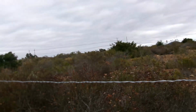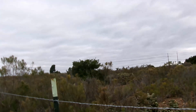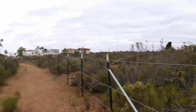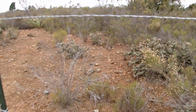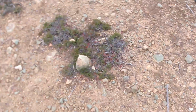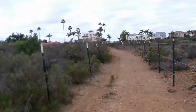Yeah, I just went loop around back. Kind of explore this side. I haven't really fully seen yet, so let's see. May as well explore all of it. I like how the buckwheat is just growing right along the ground like a ground cover. That's crazy. That's so cool.